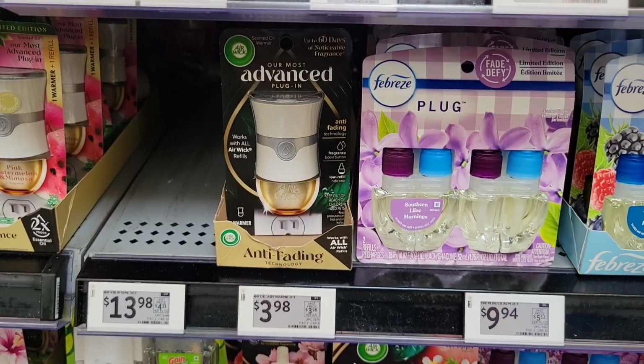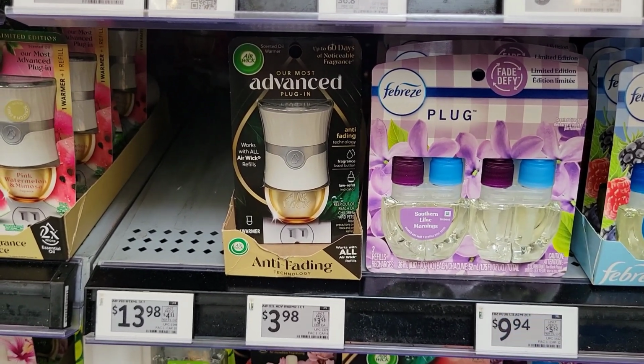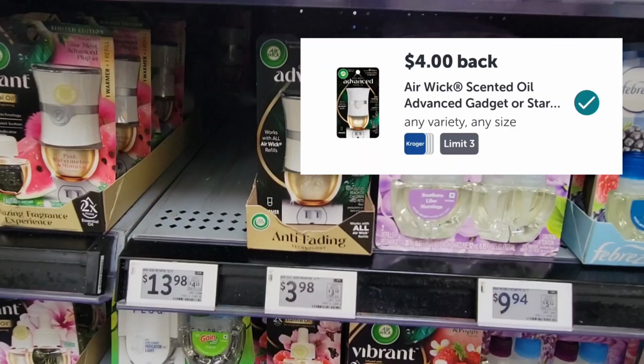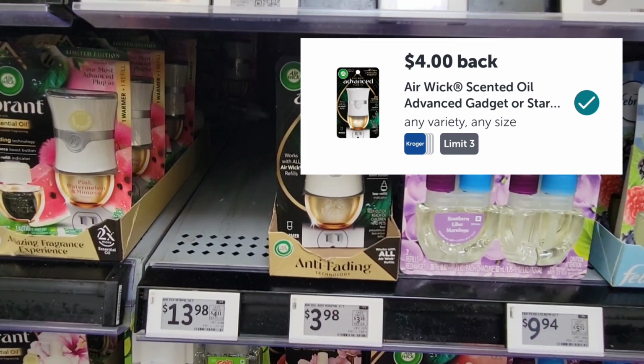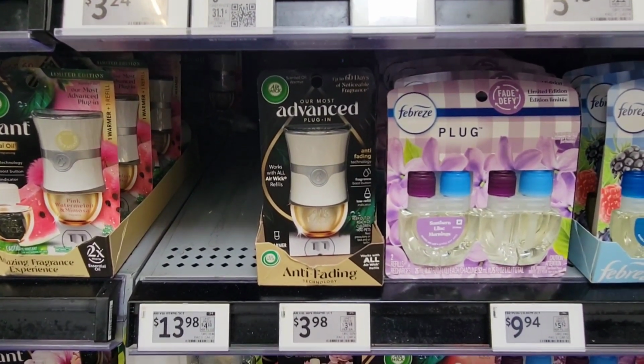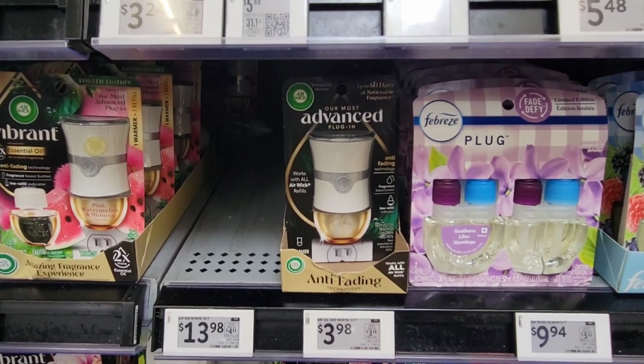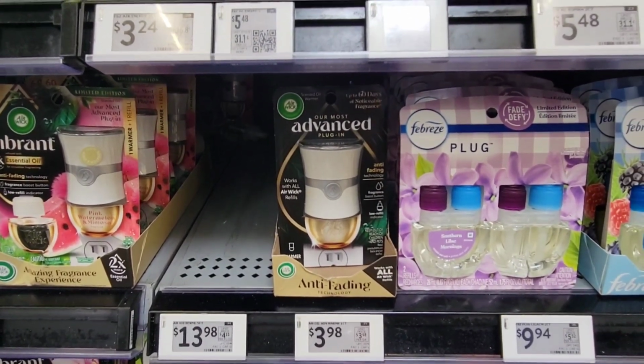And of course, it's every couponer's favorite freebie, the Airwick Advanced plugins. These are $3.98, and we have our good old $4 Ibotta rebate back on these with a limit of 3. So I'm going to go ahead and pick up 3 of them, get 3 free rebates towards my bonuses. That will help me cover the cost of some of the more expensive items that I decided to pick up today.